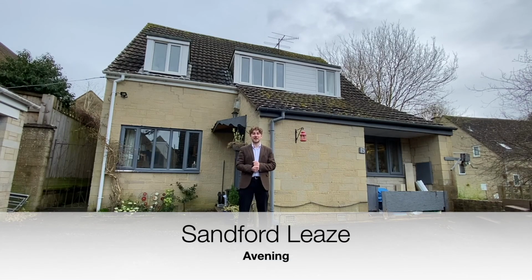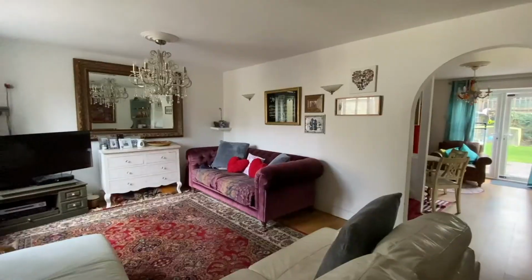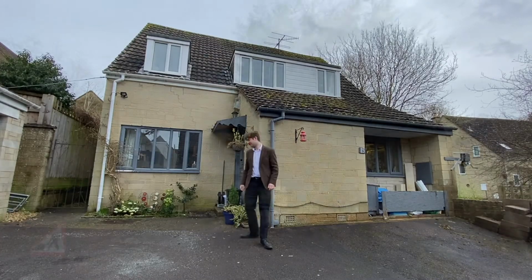Situated in the sought-after village of Avening, this four-bedroom property on Sandford Leaze has off-road parking with a garage, a beautiful garden and flexible living. Let's have a look around.